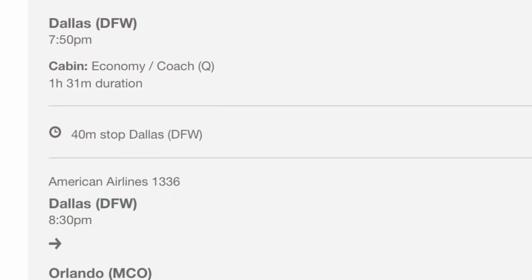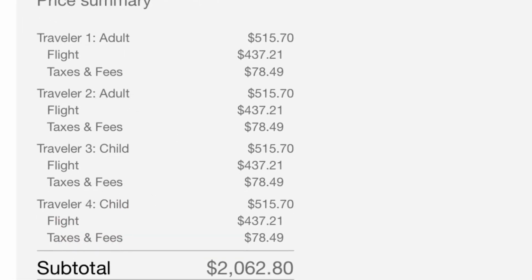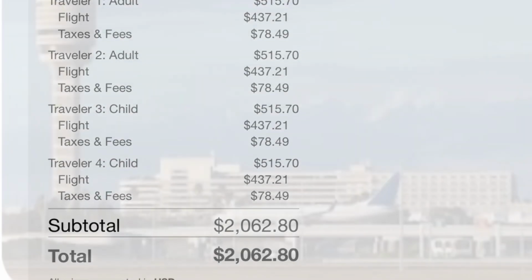In April of 2023, we headed out on our girls' trip to the Bahamas aboard Carnival Freedom. We flew from Springfield to Orlando aboard American Airlines, and our cost for the flight was $515 each.